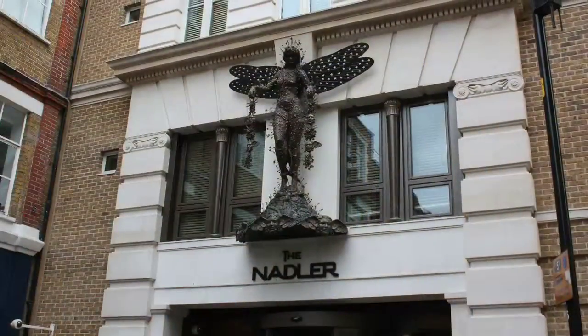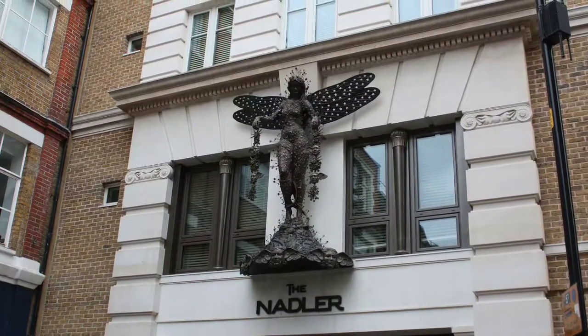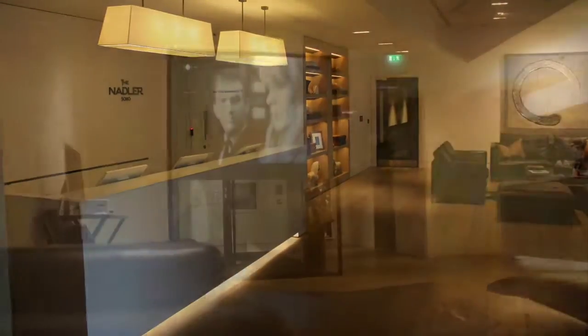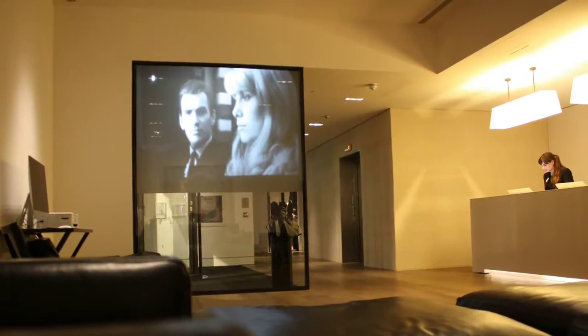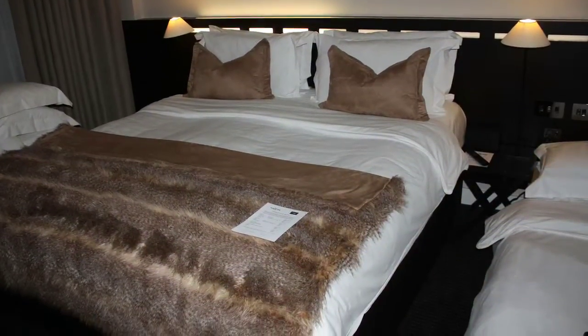The NADLER Soho greets you with a large statue above the entrance to the minimalistic reception area. A large glass video screen shows black and white movies in contrast to the warm lighting scheme in the rest of the hotel.